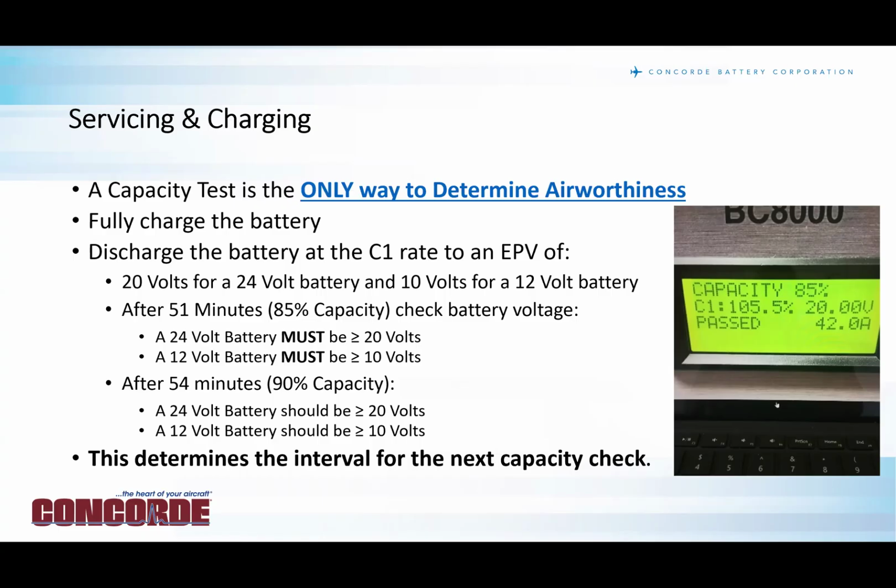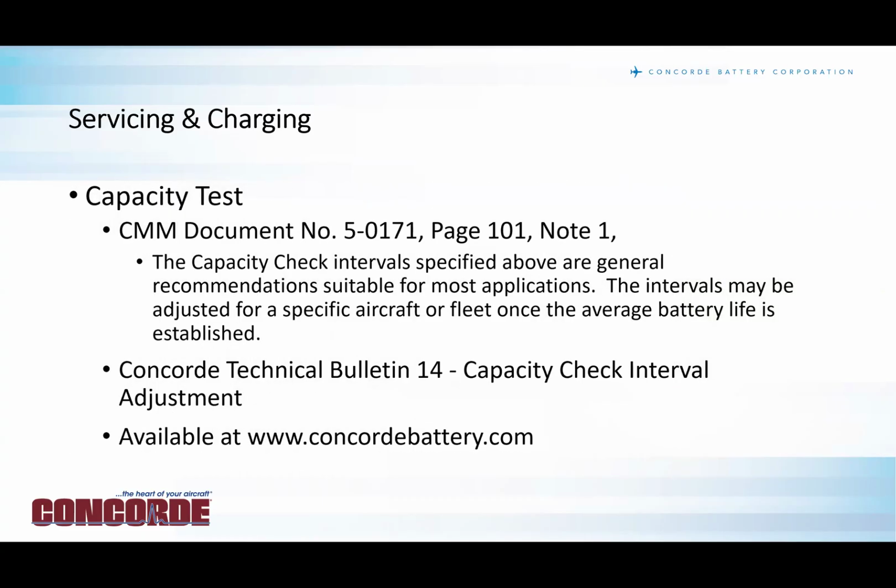So again, if you're looking for battery maintenance on battery minders, that's TB15. Interval battery capacity checks are TB14. Technical bulletin 14, capacity check intervals. Sorry to repeat myself. So anyway, our CMM specifies everything.